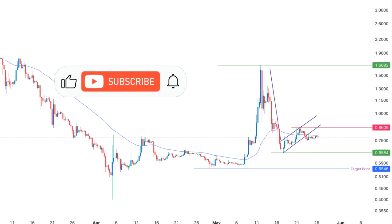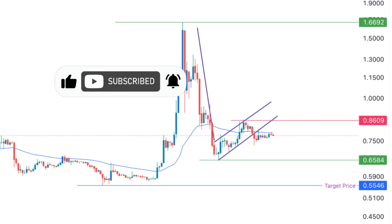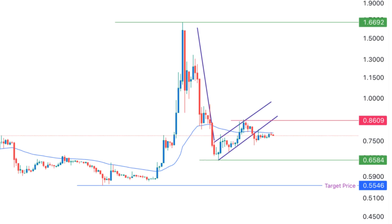Of course, a bullish invalidation of this pattern would be if Pi coin manages to break above 86 cents, which was last week's high. A move above that would signal some strength and could potentially push it towards the psychological $1 mark. But right now, the charts are screaming caution.